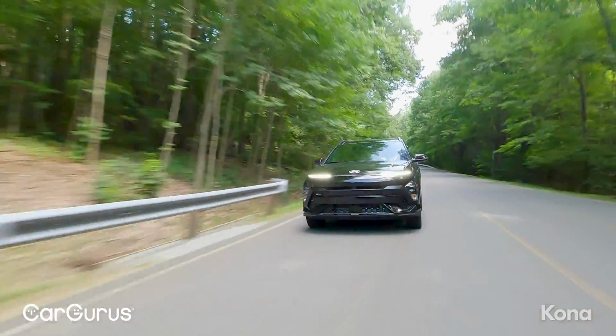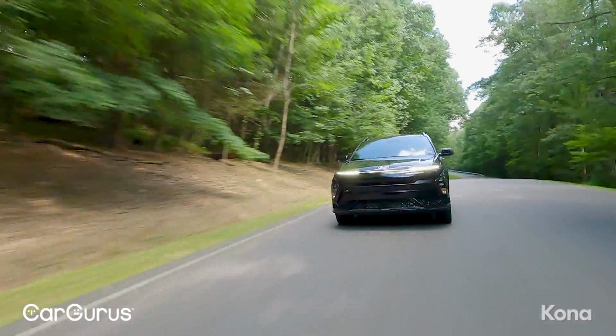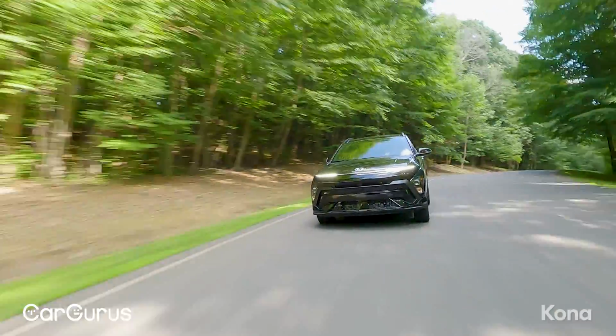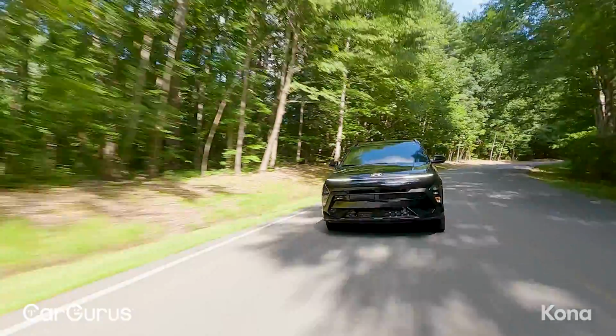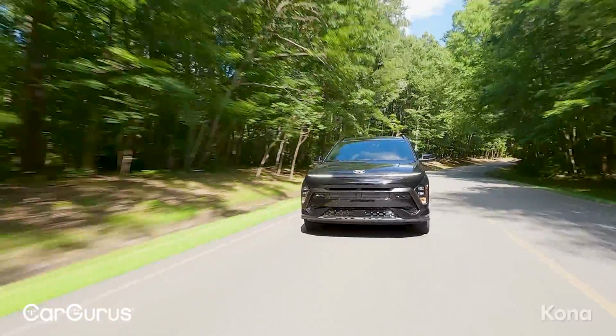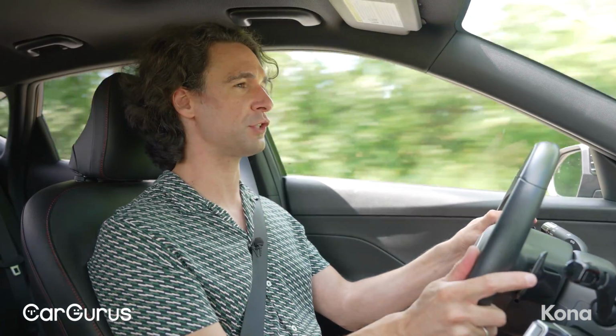You'll have to weigh that decision when you're ready to buy a car and see if you actually need it. And if you do and it's valuable, then the Kona is really gonna be your car. It will be. Now I'll take the Kona on some rougher stretch of pavement here.